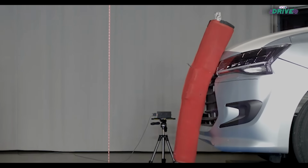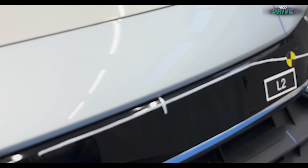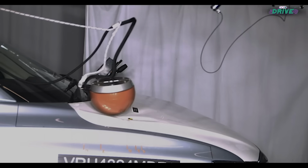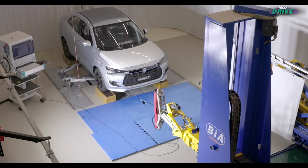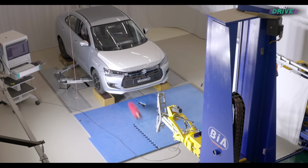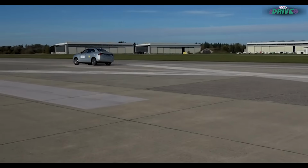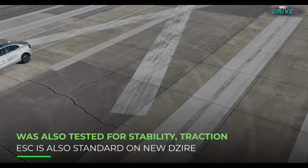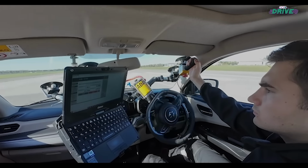There are multiple points of potential impact in the front of a car that are tested for collision with body parts like legs. And then there's also the hood to see what would happen if a pedestrian's head impacts with it. And finally, the Dzire also underwent stability testing. It did just fine. And the good news is that, like the previous generation, electronic stability control or ESC is standard on all variants of the new Dzire.